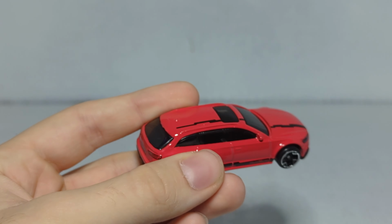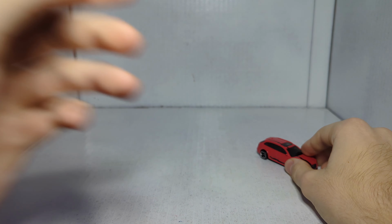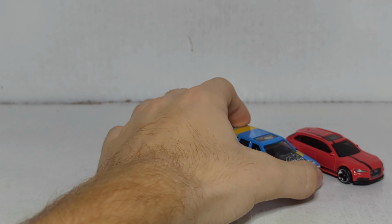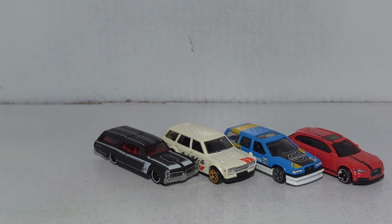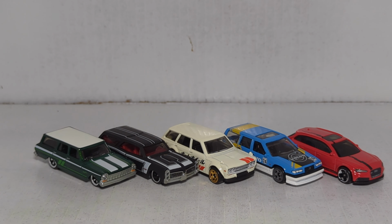Like I said, probably my least favorite one of the set, but the amount of detail on this I think saves it a lot. It really helps to save this car. So there you go. Going in reverse order, we had the Audi RS6 Avant. We had the Volvo Estate Wagon, that's what it was. The Datsun Bluebird Wagon. The Custom GTO Wagon. And of course, the Chevy Nova Wagon.